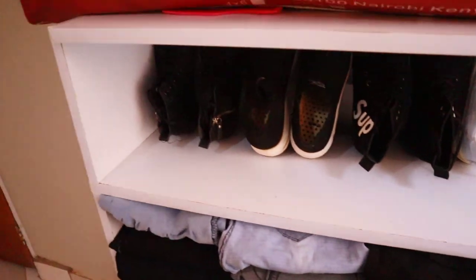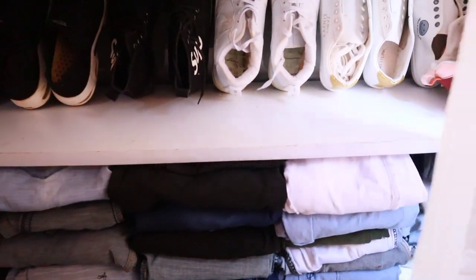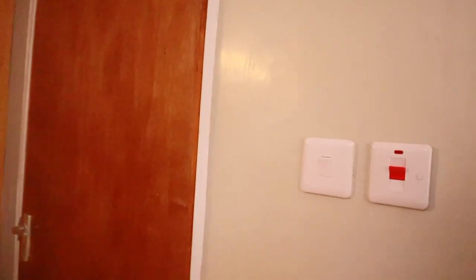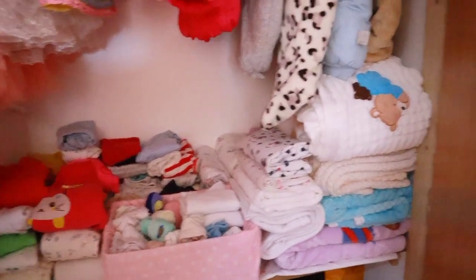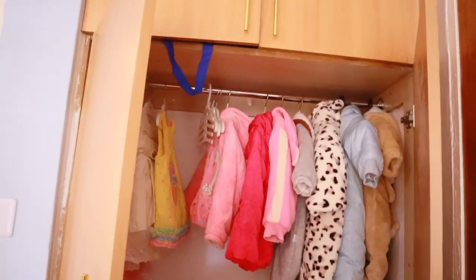Then we have some of our shoes here, some jeans. Like I told you, hihi, the wardrobes ni kidogo sana, so you have to have extra space ya kuweka vitu. Then we have some shoes over here. Yeah, so this bedroom, it's a master ensuite. We have a bathroom here. Alafu over here, this is my favorite part of my closet, my baby's items. Oh, they look so good. Very nice. This is where we keep our clothes.